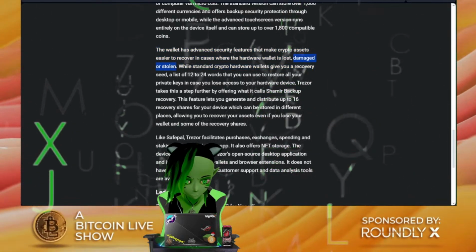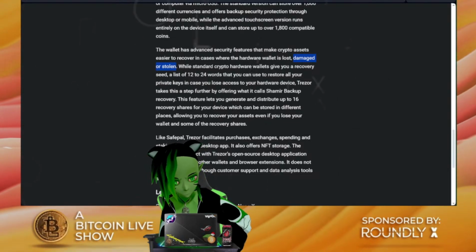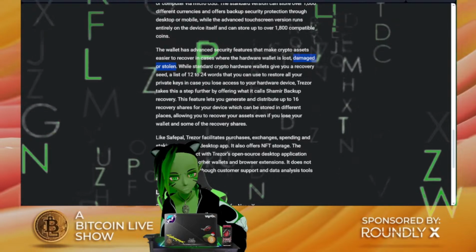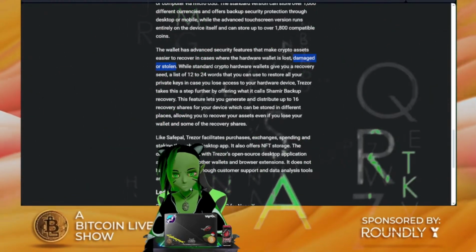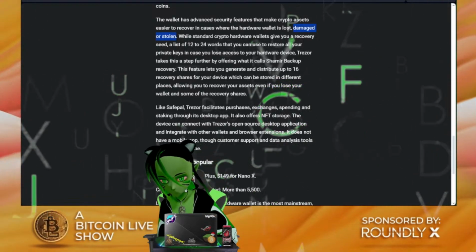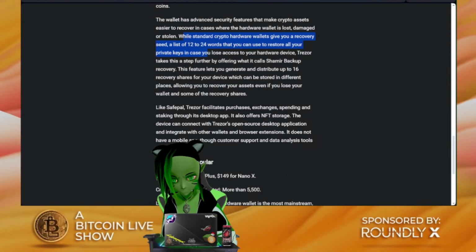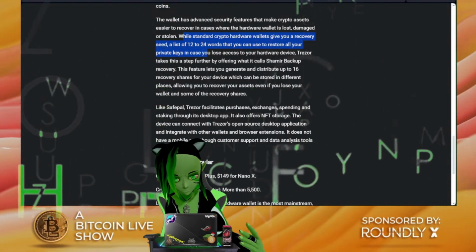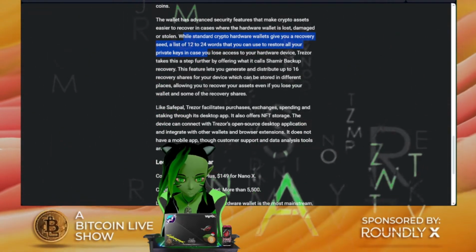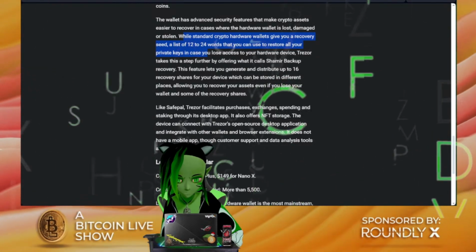Damaged or stolen is another thing. So that's okay, I can see why you'd want that. But then again, if I just wrote down my private keys and my private keys were stolen, okay, yeah, I couldn't have that. But if I just had multiple copies of my private key, then I would still have my private key, so that wouldn't matter. While standard crypto hardware wallets give you the recovery seed, the regular stuff that a regular crypto wallet does, this hardware wallet gives you the same thing to recover in case of loss. It's just writing down my keys though.